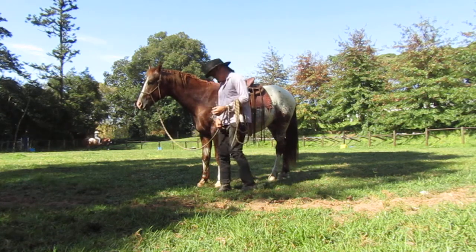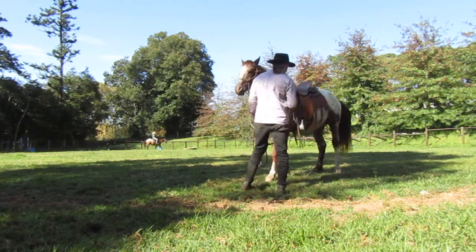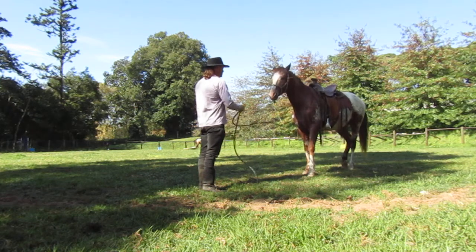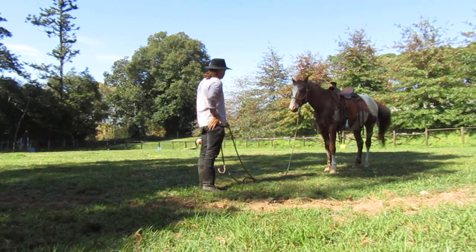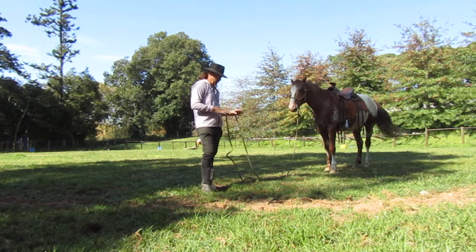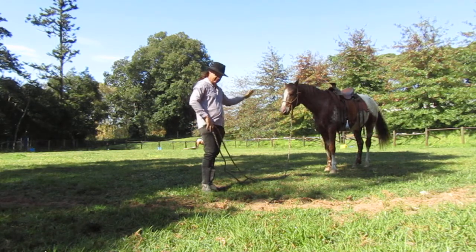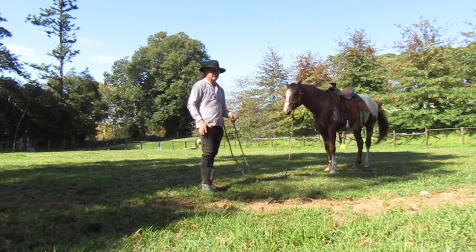So the first thing I'm going to do, I'll still do my backup. He's nice and forward, so I'm going to get a nice impulsive backup, full impulsion backup. And then I'm going to give him dwell time. With forward horses, I want to give lots of dwell time. So if he were to start barging in, I would pick up and have him back up, and I want him to stand out there for a relatively long time. You'll see tomorrow when I'm working with the lazy horse, my dwell time is less. I still want to give dwell time.